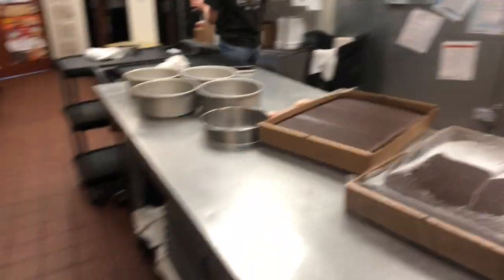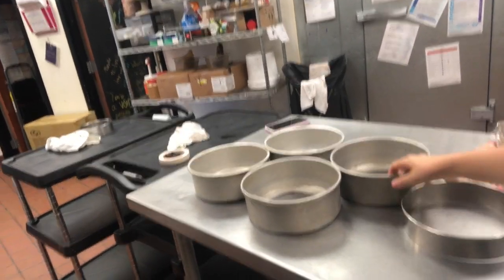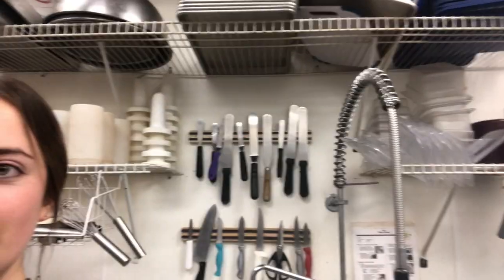Let's go. Okay guys, so first we're gonna give you a little tour. It's a little messy right now, sorry. But right now we are making cakes, as you can see. So this is what we use to make them. We put the layers and stuff. So that should be fun. I'll show you guys how to do that. We have our sinks and our knives and stuff. And I'm just gonna take this over real quick.